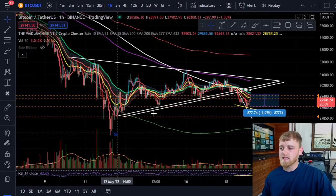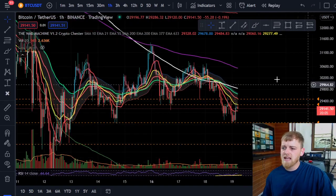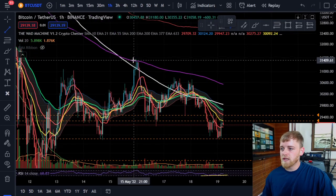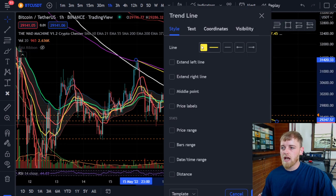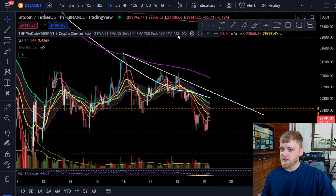So let's get rid of this TA here on the shorter term time frame and let's get some fresh chart patterns. Let's get some fresh potential trades for the day for us guys to be looking out for. I'm going to be using this high here as sort of a trend line basis here. Sorry, the color's a bit off. Let me get rid of the wob machine as well for a second.